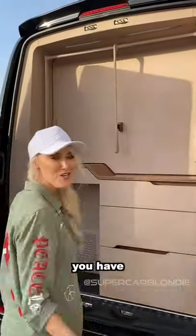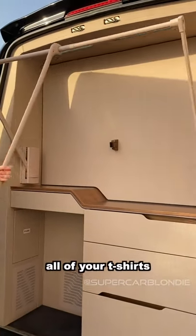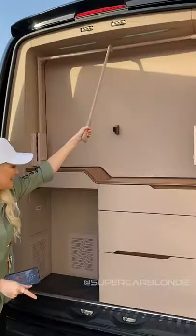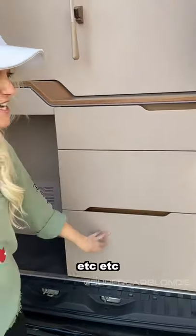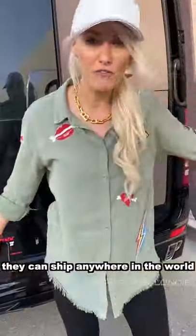You have your closet. You bring down all of your t-shirts, your jackets, so you can get changed on location. And then you've got all of these drawers for your shoes, your jewelry, etc., etc. That's awesome. This is for sale actually at Al-Ain Class here in Dubai. They can ship anywhere in the world if you're interested.